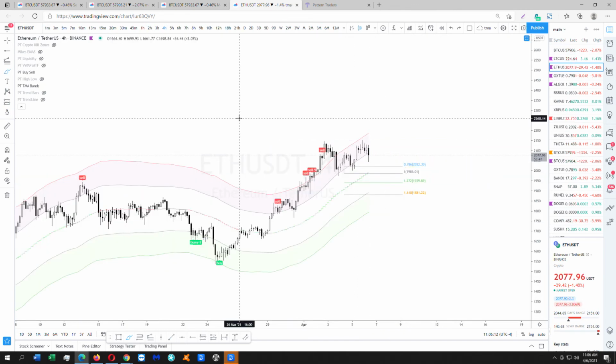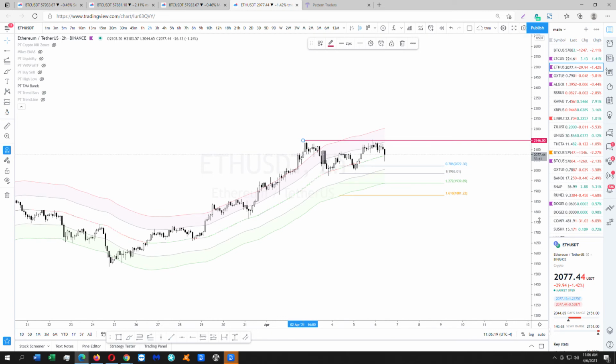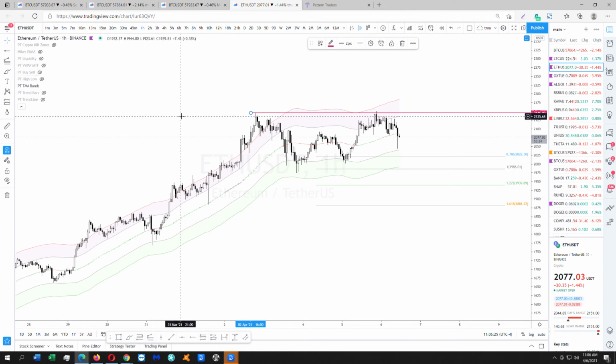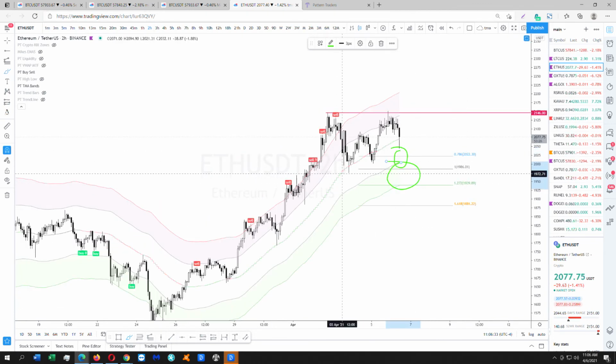Let me get rid of all these ugly signs. Let's put this back on. Let's get rid of the sell signals. Okay, there you go, guys. Let me see the 1 hour. Buy sells. Interesting. Okay, so guys, target 1. If we're bearish, target 2.